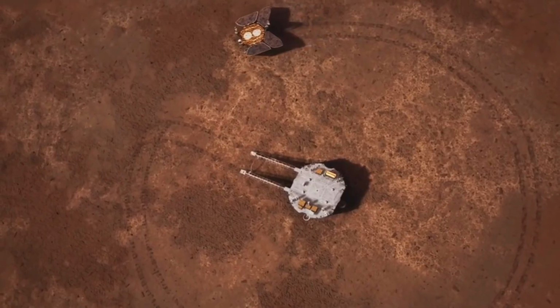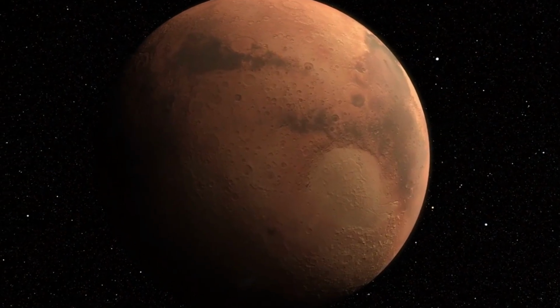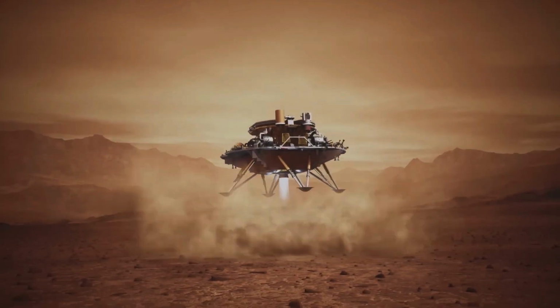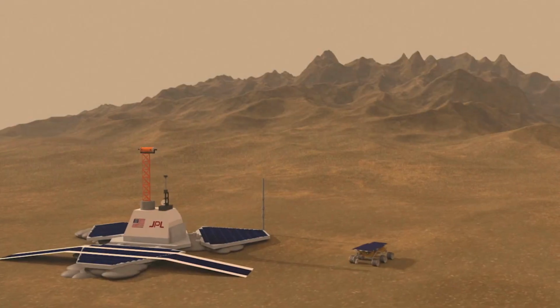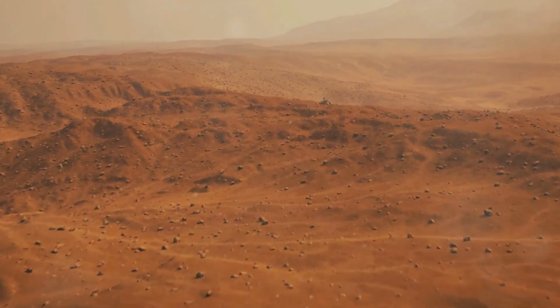Zhurong arrived with 21st century radar and a different mission. Map the subsurface, identify where the water was, figure out when. The landing site was chosen deliberately. Utopia Planitia sits in the basin of that long-lost ocean. Geologically stable, relatively flat, and rich in buried history. The perfect location to find evidence of ancient shorelines.